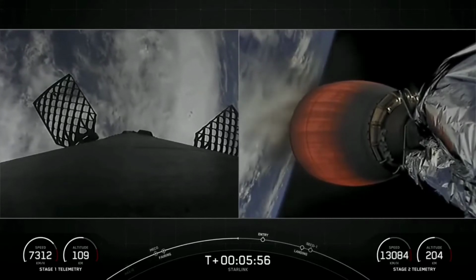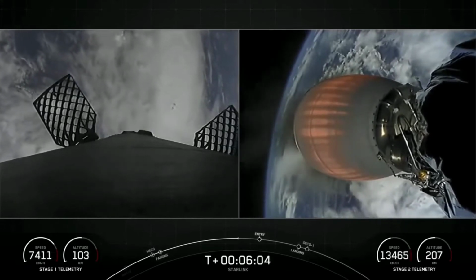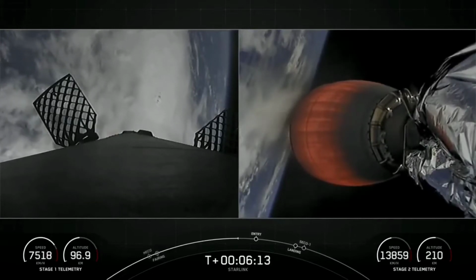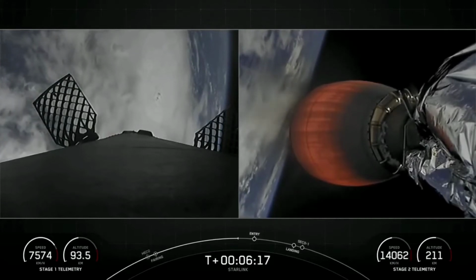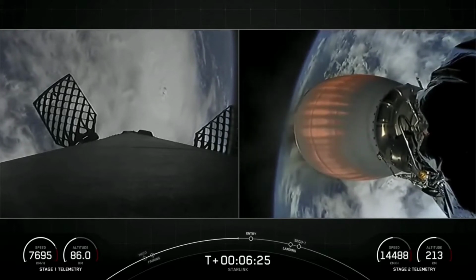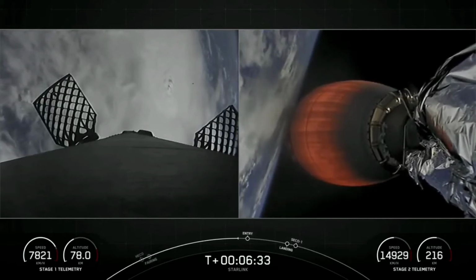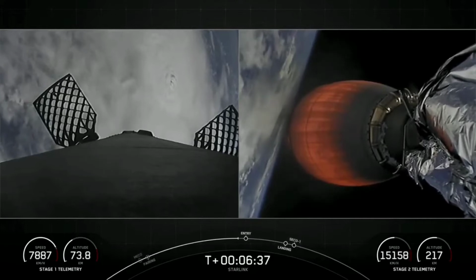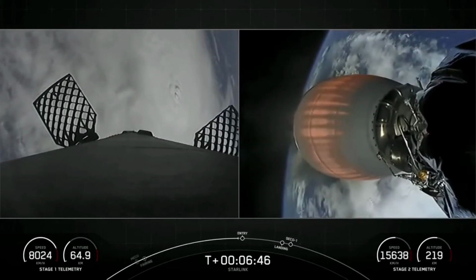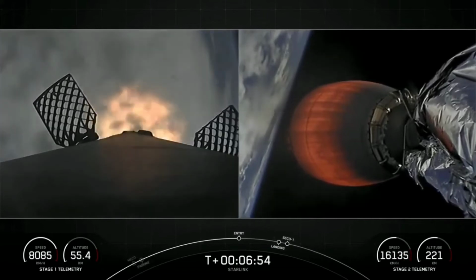On the left-hand side of your screen is our first stage, making its way back to planet Earth, which you can see in the background. And on the right-hand side is our second stage's Merlin vacuum engine, taking our Starlink satellites to orbit. Vehicle remains on a nominal trajectory. Stage 1 FTS has saved. Stage 1 entry burn startup.